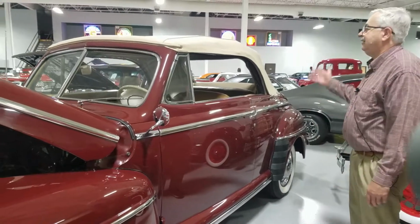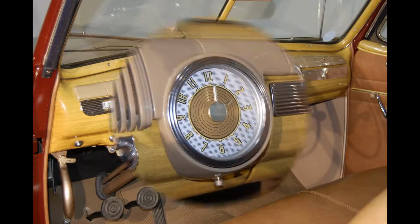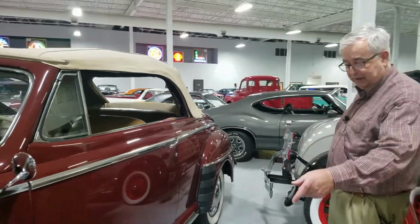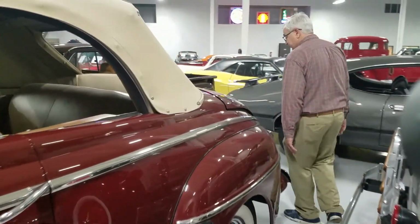This particular example has a very nice canvas top as well, correct leather interior. And if you look at the interior, the dash and the steering wheel, all the amenities in this car are second to none. Again, to get that kind of an award, this has to be a very high quality car. Original radio even works. It has the accessory heater. These cars all had power tops, believe it or not, even in 1947. It's got the correct beauty rings, the correct pinstriping with the correct wide whitewalls for 1947. It is also an original color for 1947.